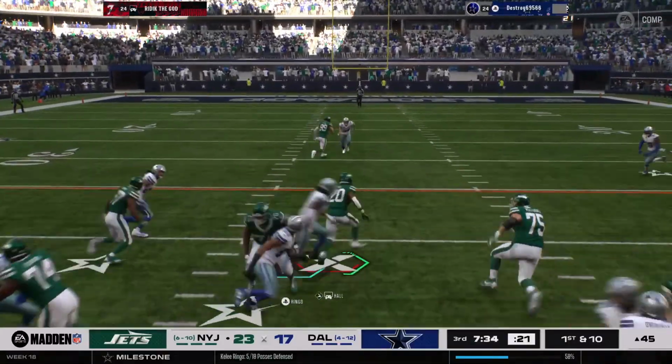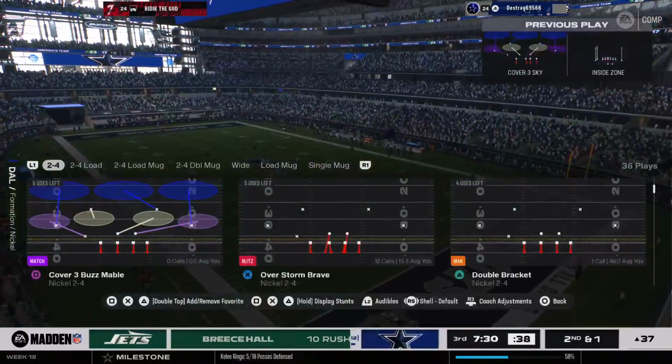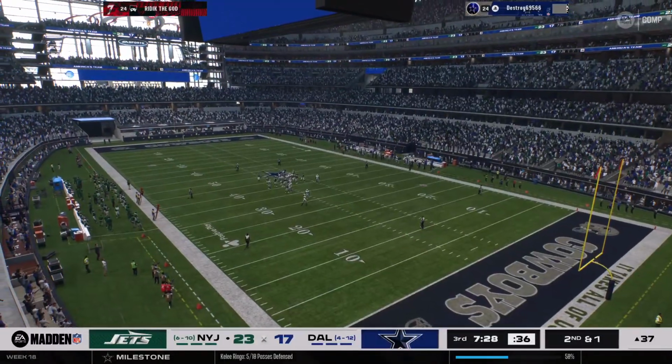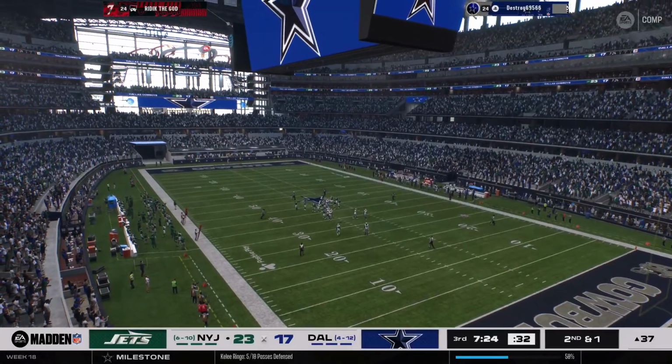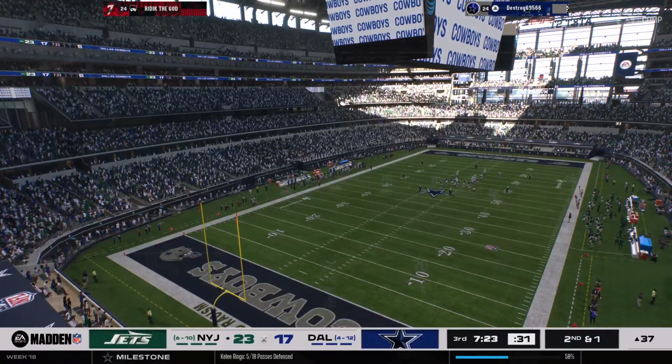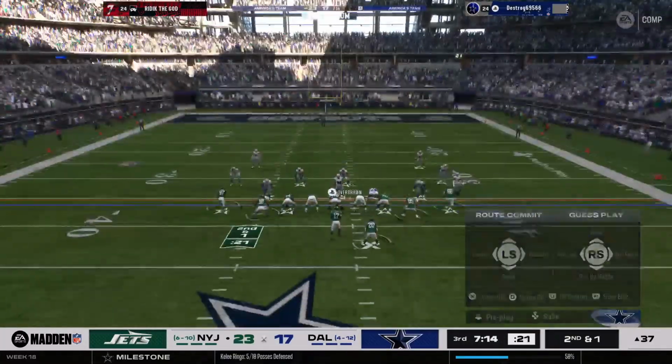Shotgun snap, a give to Hall. And he works it down inside the 40. That's a run of 8. Well, that doesn't net a 1st down. You get yards like that in the run game, you will take it in the NFL. 1st down carry got him 9 yards. Here comes 2nd and 1.